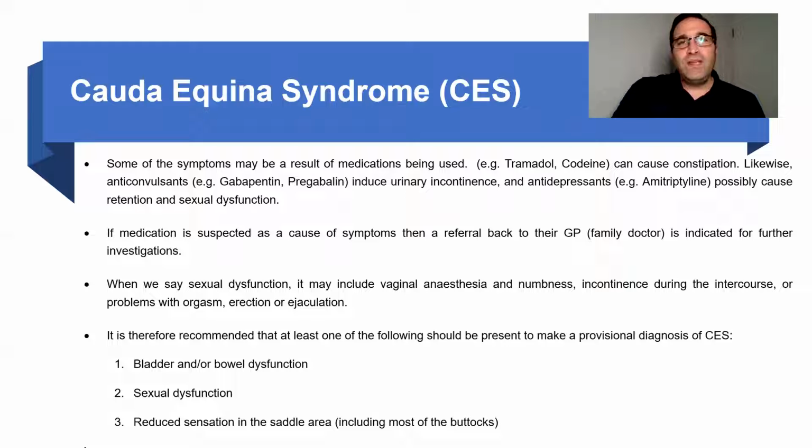Now, you need to appreciate also that some of the symptoms may be as a result of medications. Now, this section here is not here to bash medications at all. They have their place, and used in the right way can have great effects and positive outcomes for the patient. What we're saying here is you need to be aware that if the patient's medication has been changed, whether that means it's new or it's been added or it's been lowered, any change to their symptoms needs to be readdressed by that prescribing doctor.